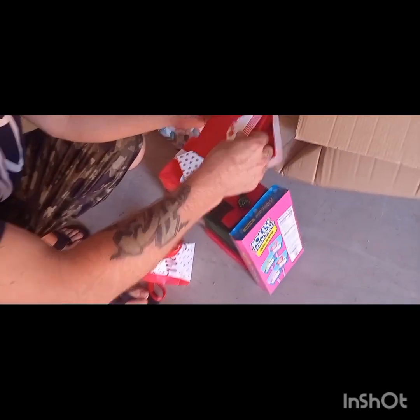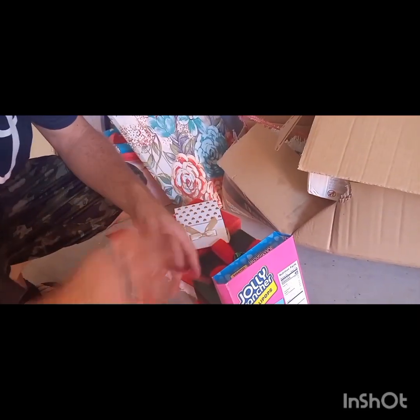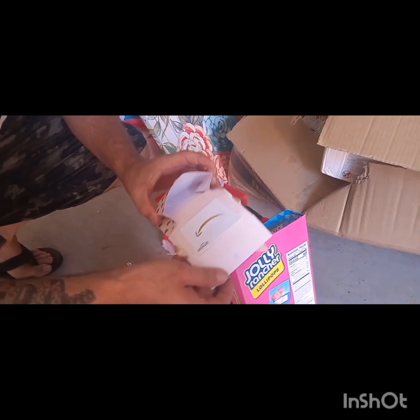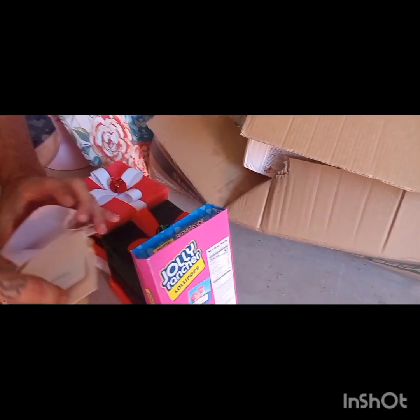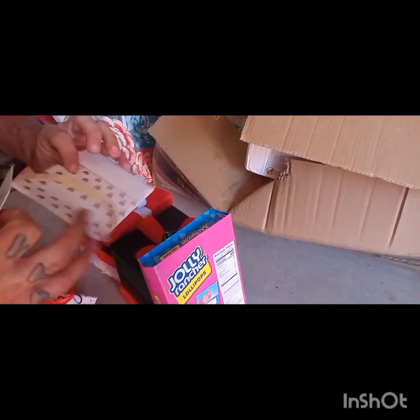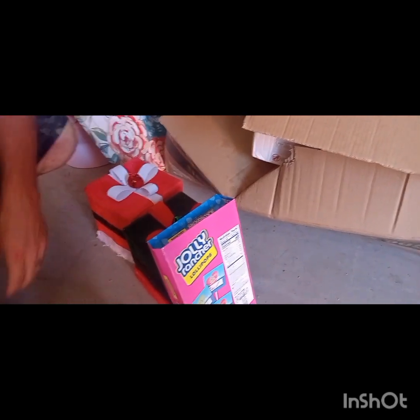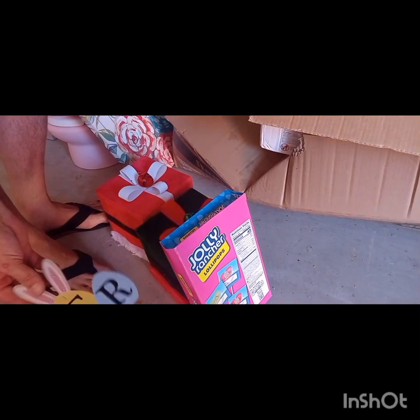This one feels like there's a card in it. There is. Money? No. Anything in the envelope? Nope. An Amazon card is in there. Really? I don't want to show the numbers, but yes! Definitely an Amazon card in this one. We'll put that to the side. Let's finish the peel off for the claim code.